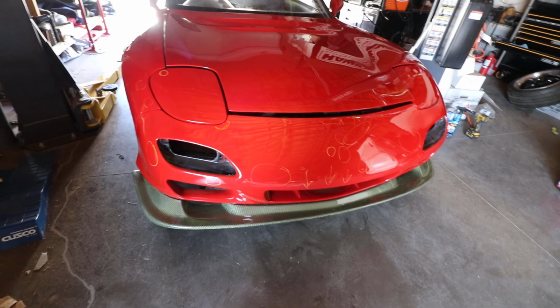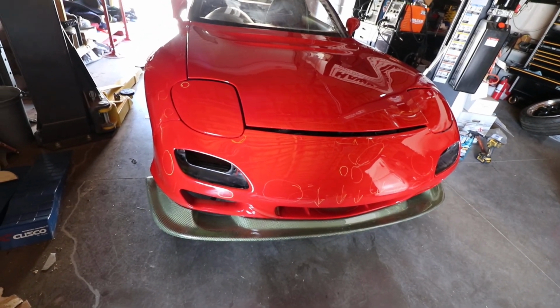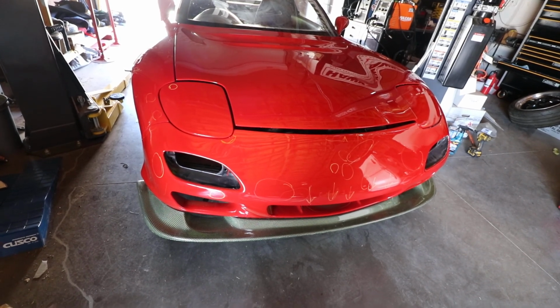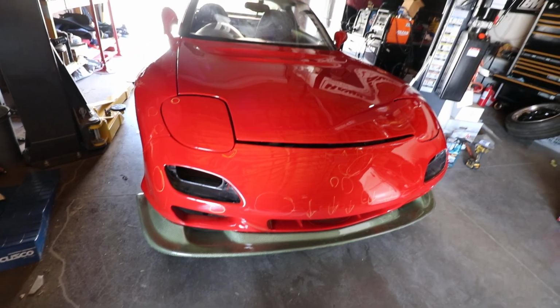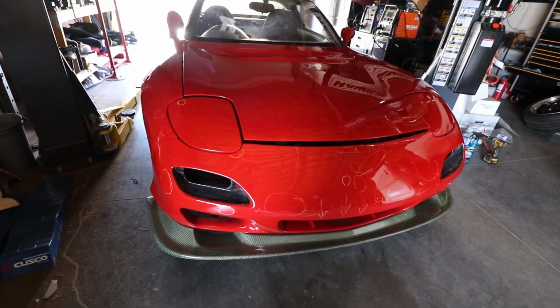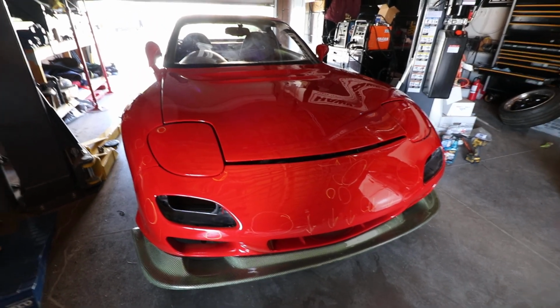Yeah, I mean, you can kind of see what was done to the car. Issues with the paint, issues with overspray, pitting, certain bodywork issues. It fill every little detail. But yeah, it's kind of an overview of the car.